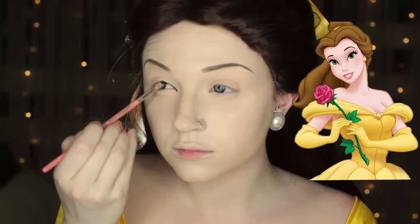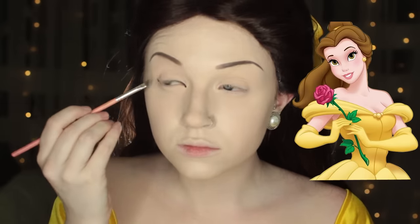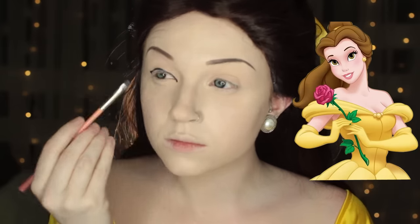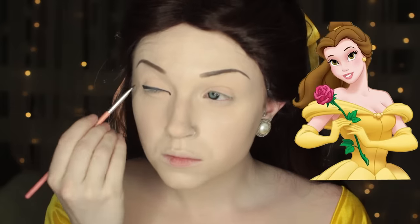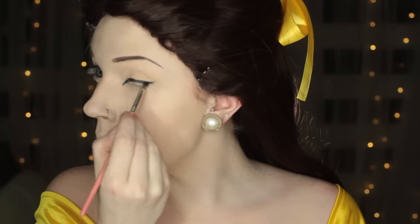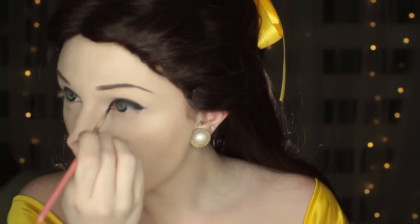Belle is often portrayed with a heavy emphasis on a dark upper lash line, thicker lashes, and that dark line that extends down into the inner corners of the eyes to really draw attention to the shape of them and make them really big but kind of cat-like at the same time and lifted on the outer corners. I don't have gigantic almond-shaped eyes, so the next best thing was to try to fake it with some exaggerated eyeliner. Thicker and lifted towards the outer edge and exaggerated down past the inner edge.